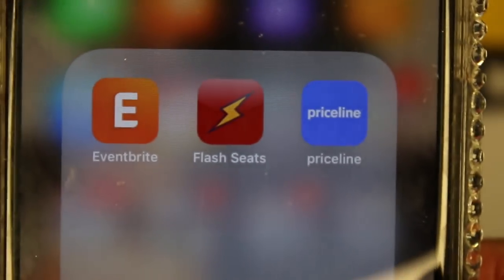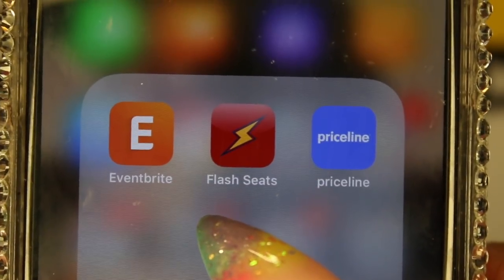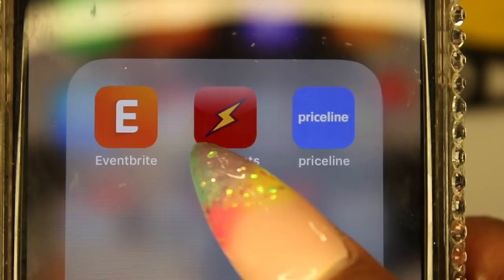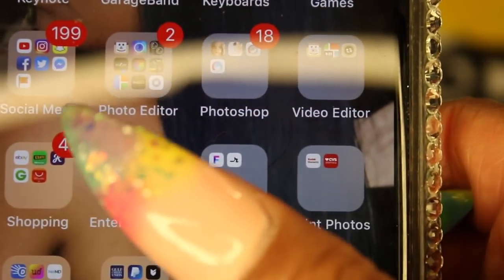Next, I have entertainment, and on here I have Eventbrite, Flash Seats, and Priceline, because whenever you're booking tickets for concerts or events and stuff, these are the main two that I would usually use. And then for rooms and stuff, I use Priceline, so that's all I have on there.